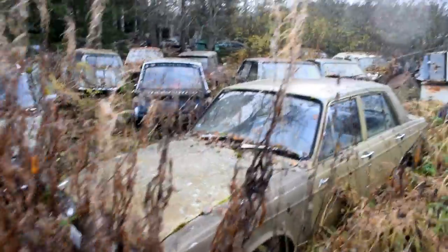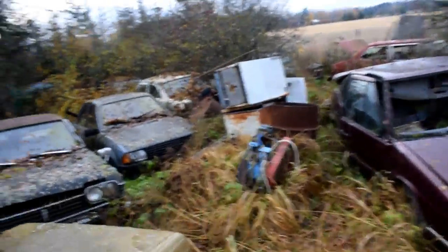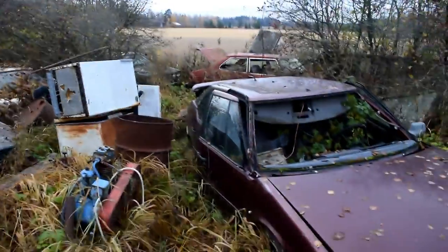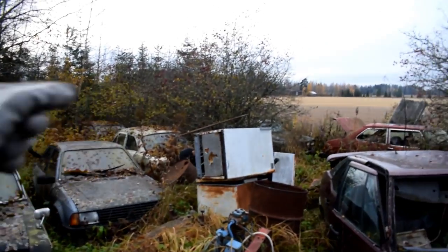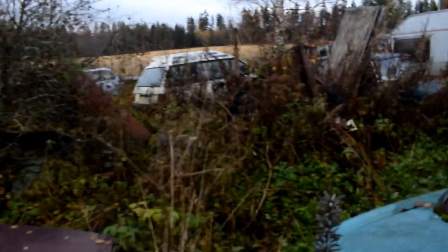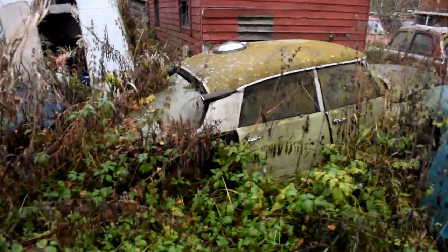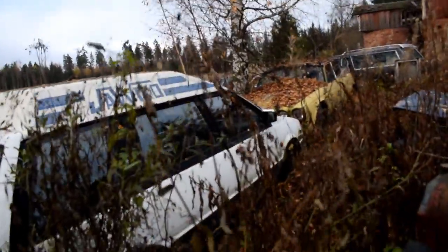Okay, I'm back at the start. I started this video. Oh shit! I almost forgot that there's maybe 200 meters of that driveway, and it's full of cars. I don't know if I can video them all, but I'm gonna do it at the end when I leave this place. That's the Citroen DS. And here's more cars, of course. Oh, shit.